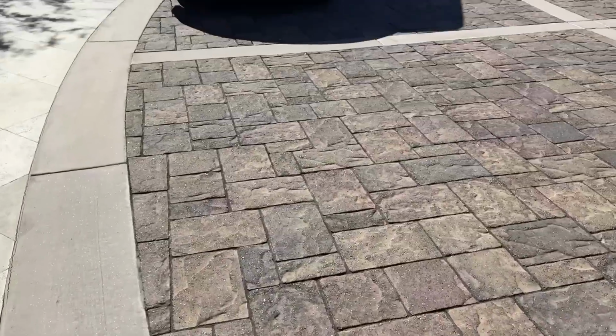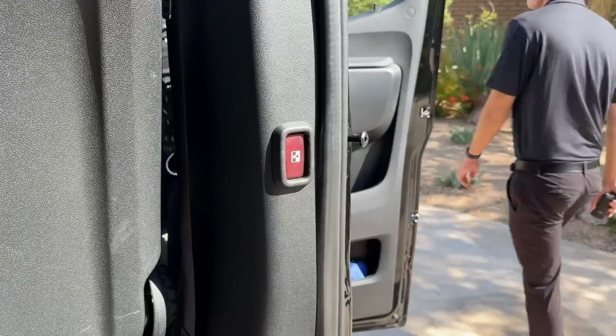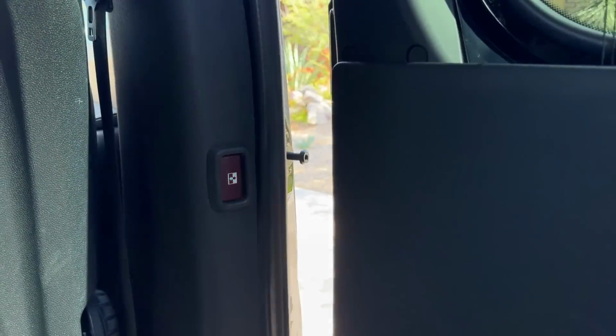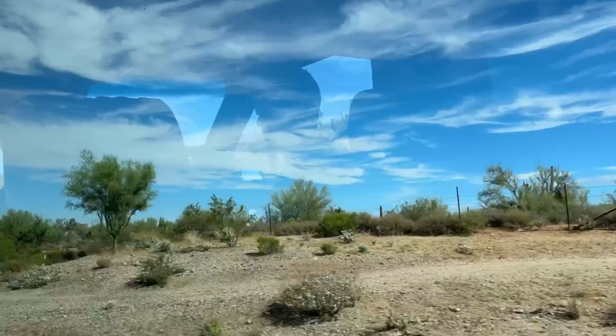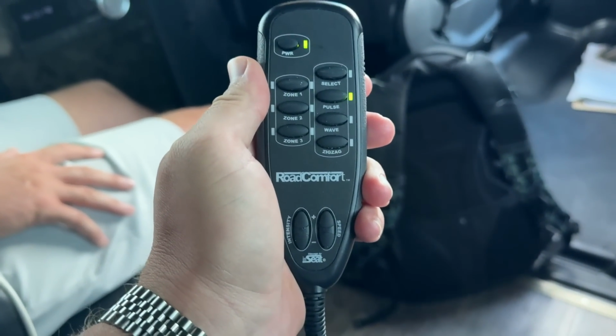The following morning we headed out to our Mercedes transfers to go to somewhere rather special. This was very comfortable. It's alright, isn't it? Now you see, this for me was the part of the trip that nobody really gets to see. We were going to go to PXG headquarters, so we were leaving Scottsdale National for the morning. And yeah, the big thing to do is don't give me a comfort seat in a transfer, because I basically played with this the entire way there.